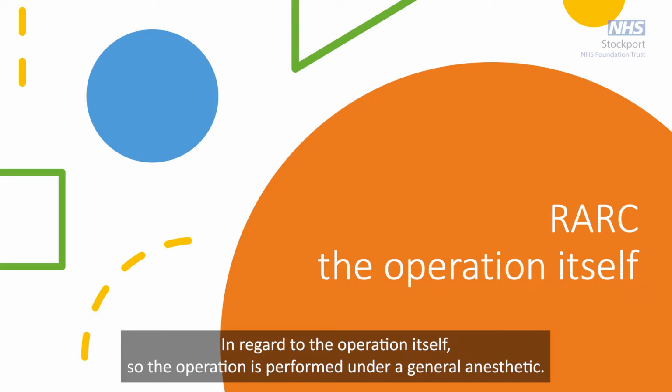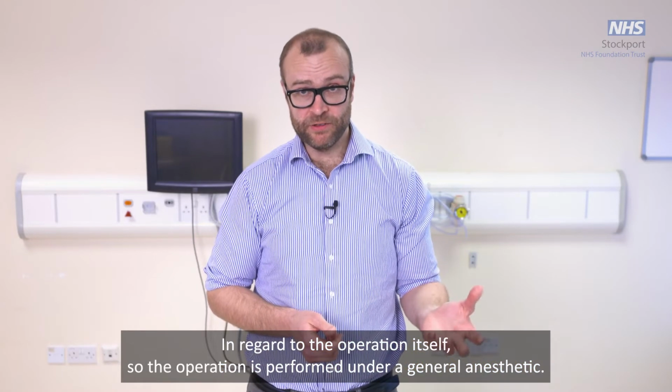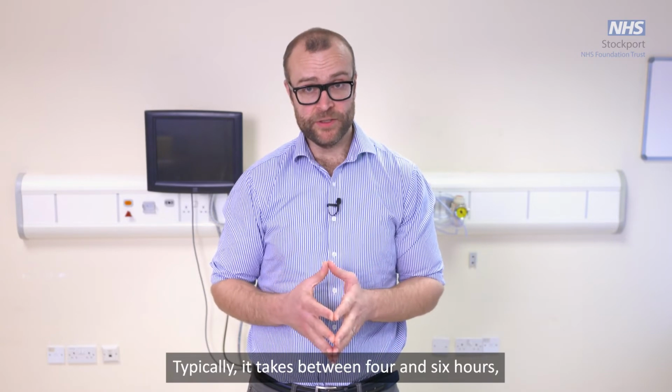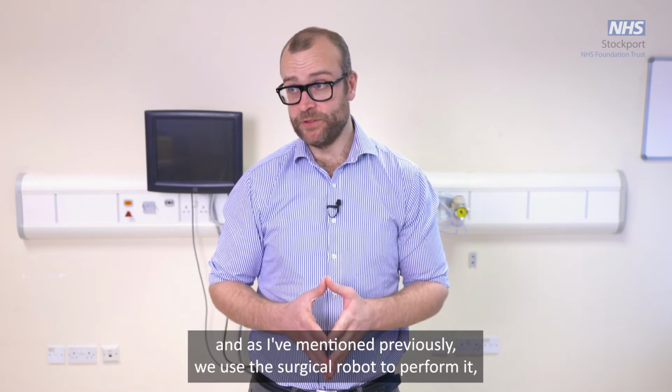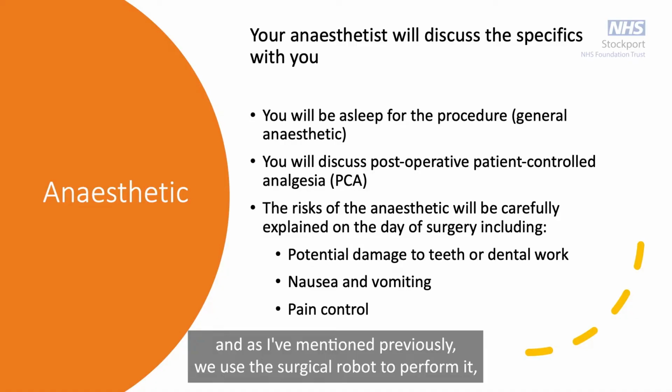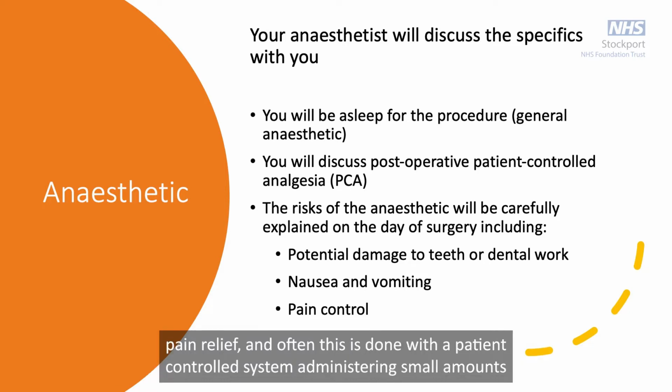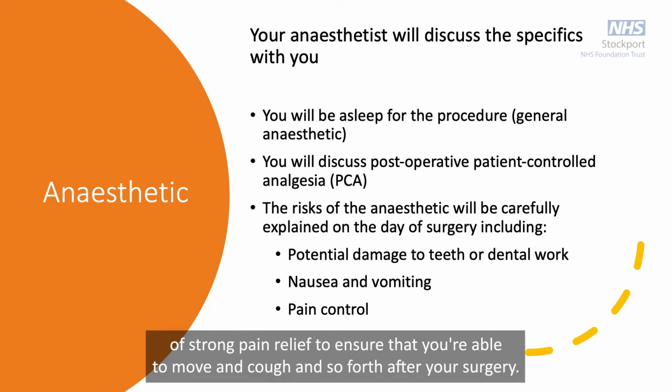In regard to the operation itself, the operation is performed under a general anaesthetic. Typically it takes between 4 and 6 hours. As I've mentioned previously, we use the surgical robot to perform it. There are specific things that your anaesthetist will talk to you about afterwards in terms of post-operative pain relief, and often this is done with a patient-controlled system, administering small amounts of strong pain relief to ensure that you're able to move and cough and so forth after your surgery.